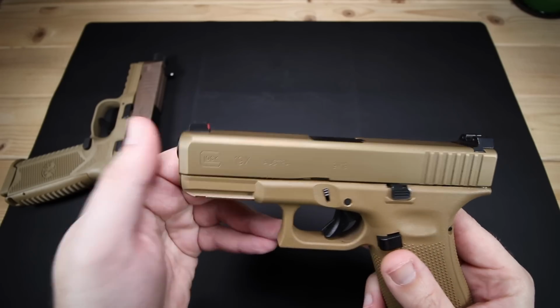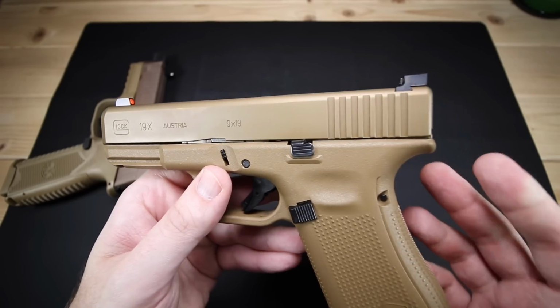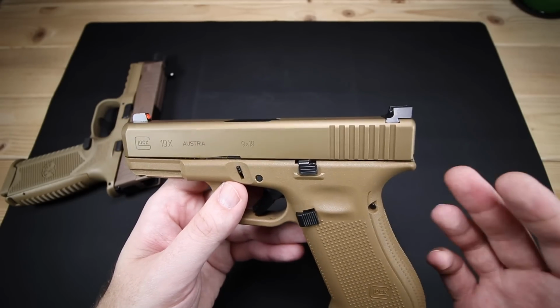Now, the finish has held up really well. I know it looks like it's marked up, but it actually is not. And I've had this 19X now for a while. It's got quite a few rounds through it, but again, it's held up very nicely.